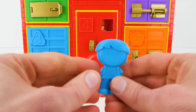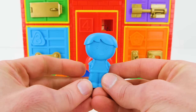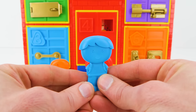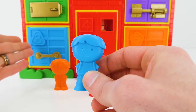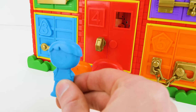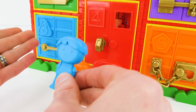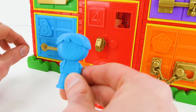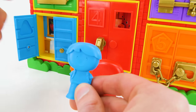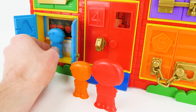Our next student is Bobby. Bobby is blue. Bobby goes to the third grade. Let's see if we can match him to the correct door. Maybe this one that we tried for Penny is a door for Bobby. This door here is blue with the number 3 for third graders. This is the door for Bobby. Let's lift the hook and open up the door. Here you go, Bobby. Have a nice day at school.